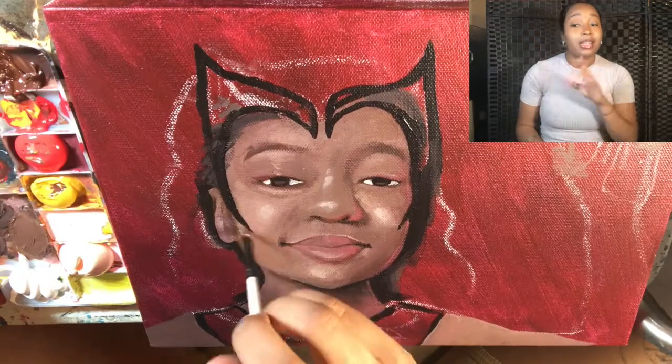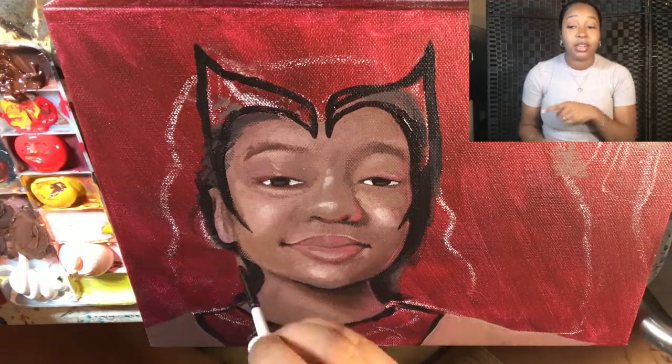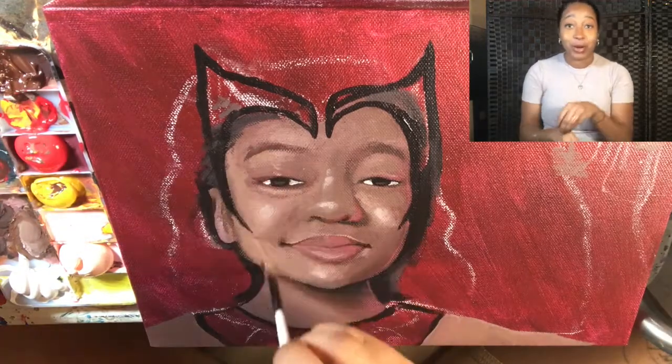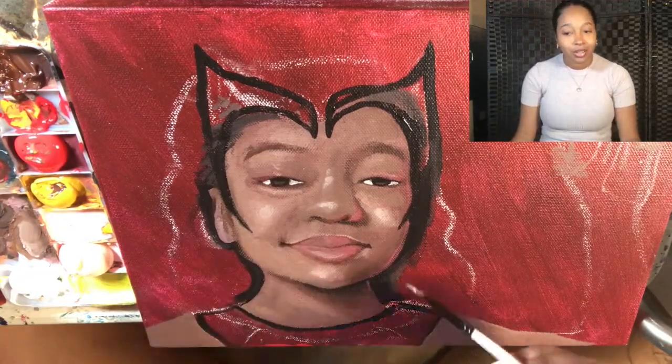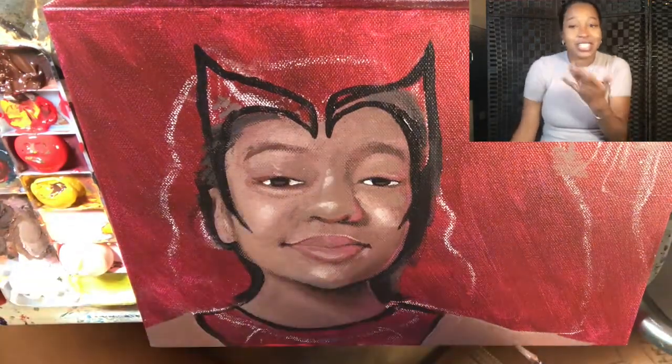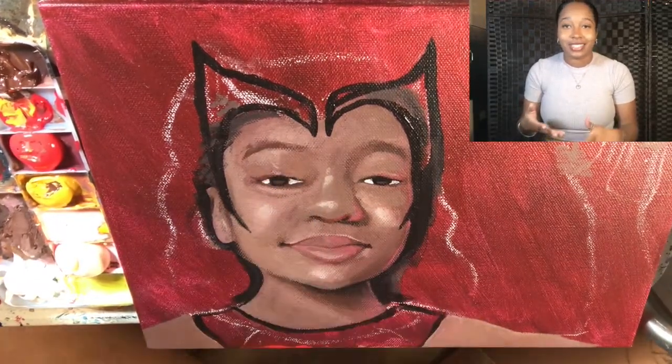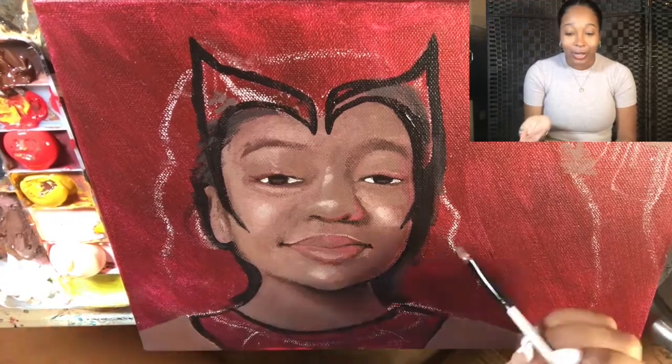So a lot of this face that I'm working with, I'm gonna end up going over with an entirely different color back and forth, and you guys are gonna be like, girl, you just put that color on there just now. I spent so much time getting the reds in her cheeks, and now I'm literally going back with the lighter color.